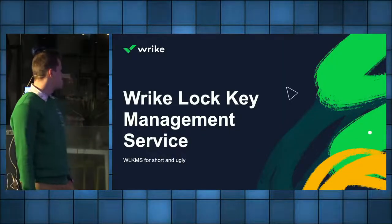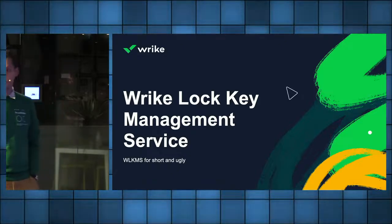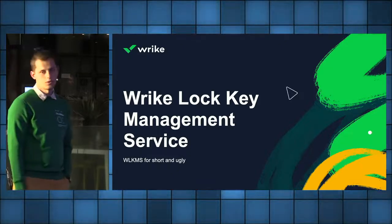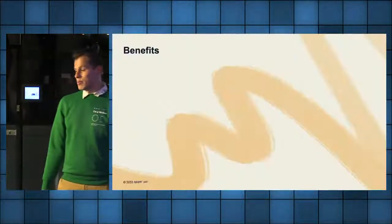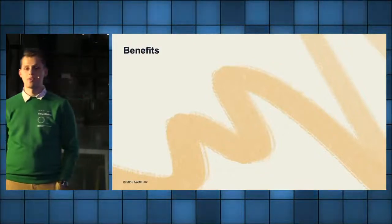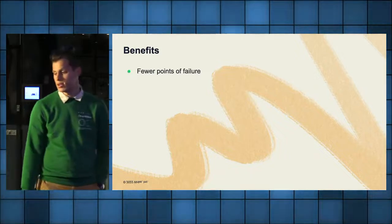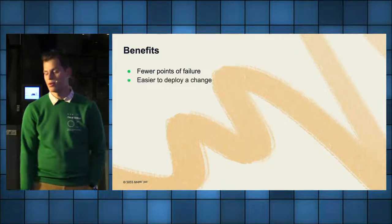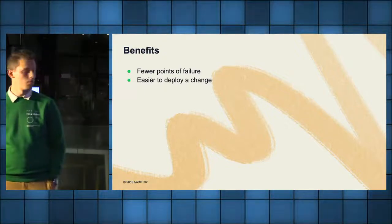Wrike Lock Key Management Service, which is WLKMS for short and ugly. This didn't work out, so we just call it like this. The benefits of the centralized approach to management of the keys are fewer points of failure, easier to deploy changes in key management, and decreased calls to AWS KMS and databases.